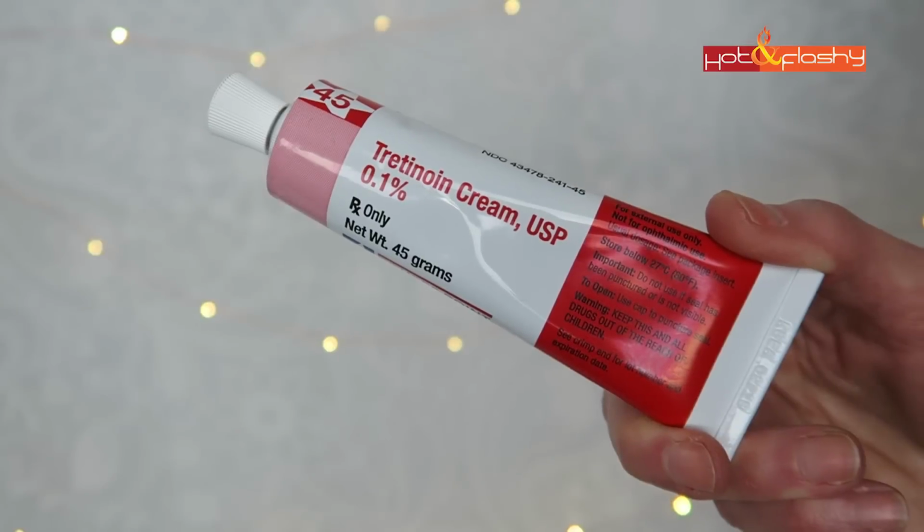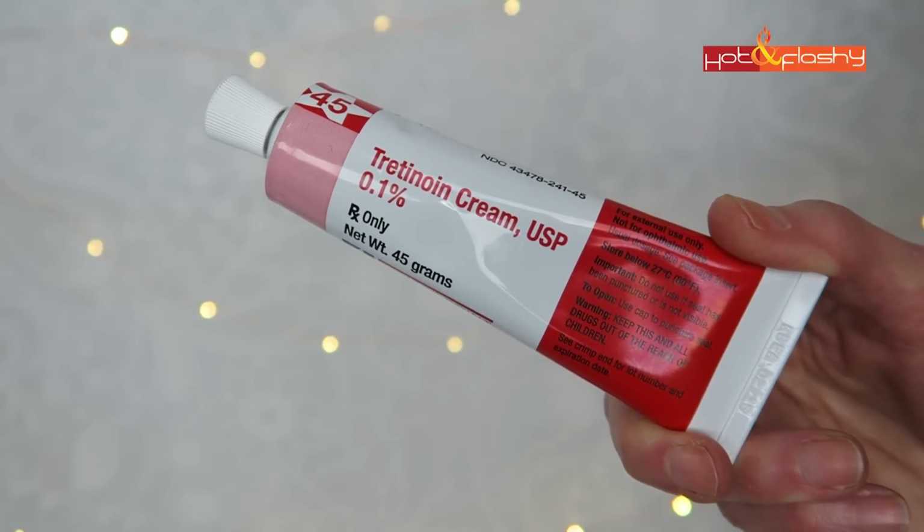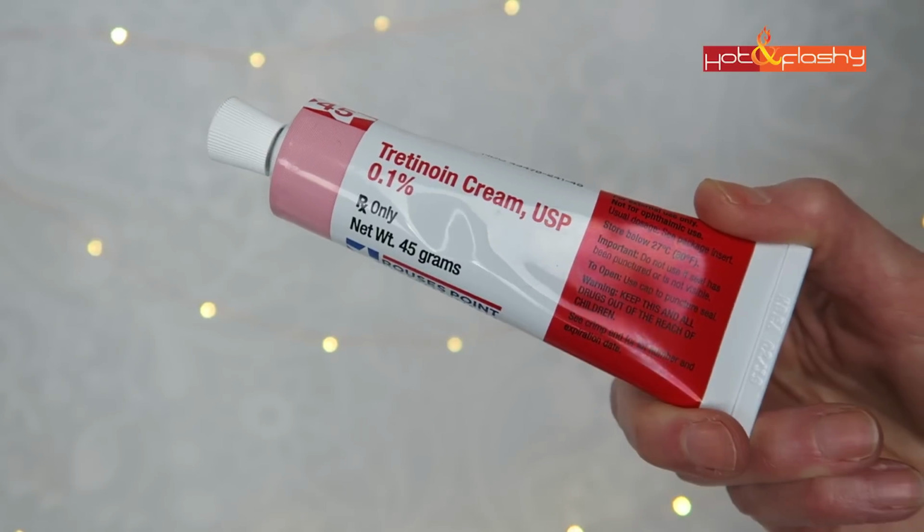So retinoids are the gold standard of anti-aging. I use a prescription retinoid. The one that I use is a tretinoin. It's generic. This is otherwise known as like Retin-A. Because retinoids are so strong, there is a strong reaction in your skin. There's a lot of peeling, there can be burning, there can be itching. So you need to ease into these very, very slowly.